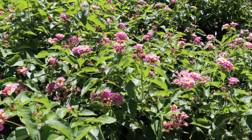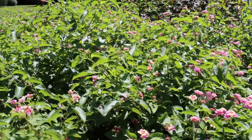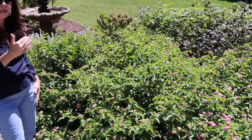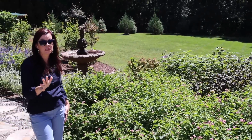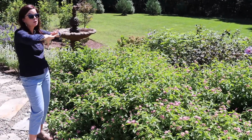I really underestimated this plant and how well it was going to grow. Massive, huge performance. In the spring, I was a little worried. I thought, oh no, it's not going to make it. But man, once the heat hit, it exploded.